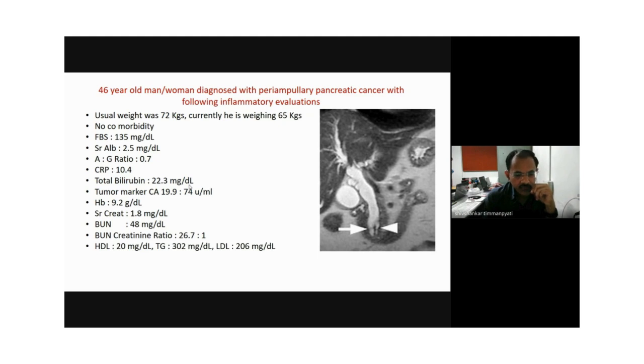Then we have the lipid values being disturbed over here. However, for most cancer patients, lipids we don't do, and if it is available, you can analyze. Here I have deliberately taken, for this presentation, the HDL as 20 mg, which has to be more than 40-50. We are seeing that HDL is very low, that is 20. Triglyceride, which has to be around 150, is almost double of that, 300. And LDL, which has to be near about 90 or 100, has increased to 206. So there is a dyslipidemia being seen with this patient.